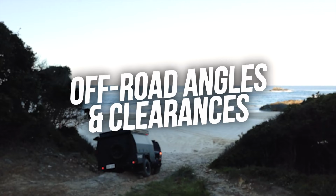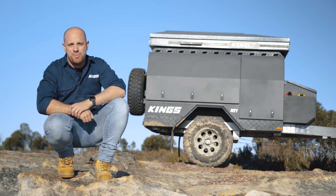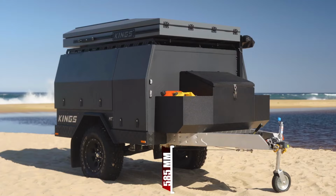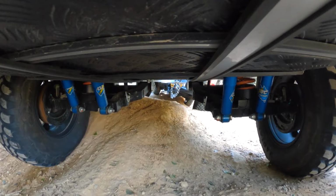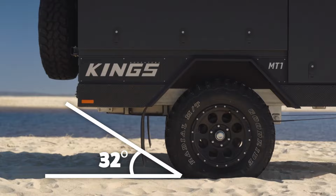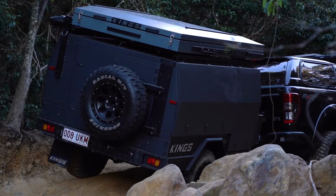The last thing you want when you're halfway along a tough track is to get stuck because you're towing a low-riding sled of a trailer. That's the last thing you'll have on your mind whenever you're towing the MT1. Just check out that clearance. Sitting level, there's 585 millimetres of clearance under the drawbar and the chassis, thanks to the lifted coil sprung dual shock independent suspension system. At the rear, the MT1 has a departure angle of 32 degrees. That means the trailer can comfortably handle dropping down big rock steps or following your four-wheel drive up and over big obstacles and through deep ruts.